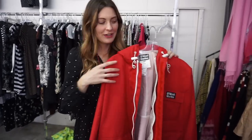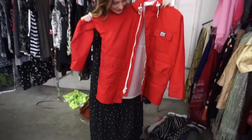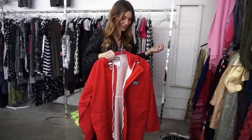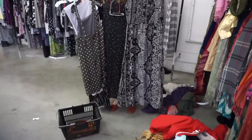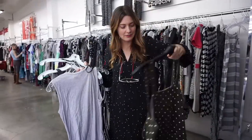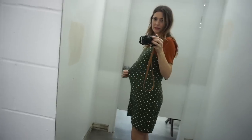I know this isn't maternity, but I just found this cool rain jacket for Jason. I think I'm going to get it for him because he doesn't have anything like this. This one I thought was kind of cute. I could see you in this, Jess. Oh yeah, that is cute. This, I just like the fabric of it. That's really cute.